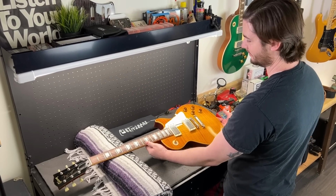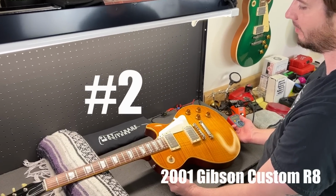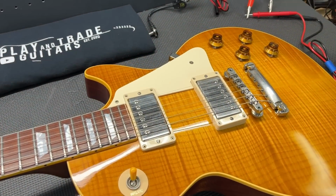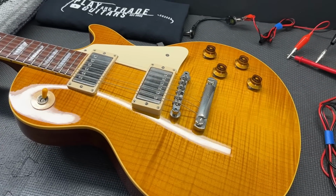All right, what a ridiculous beauty. This is that 2001 Gibson Custom Art and Historic 1958 reissue Les Paul from the Gibson Custom Shop. Insane maple flame on this one. It's going to have a set of 57 humbuckers stock from the factory. Everything on this guitar is just absolutely beautiful.